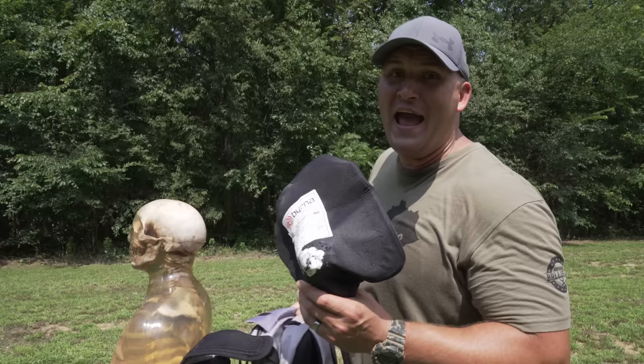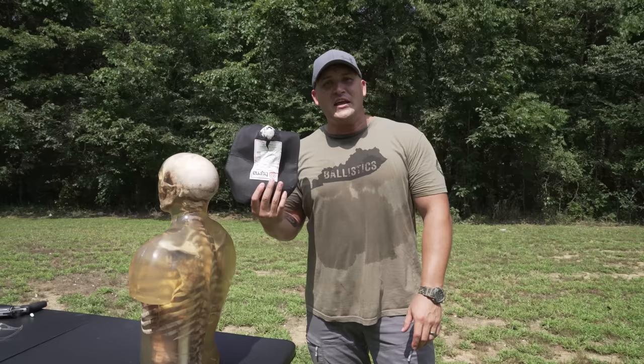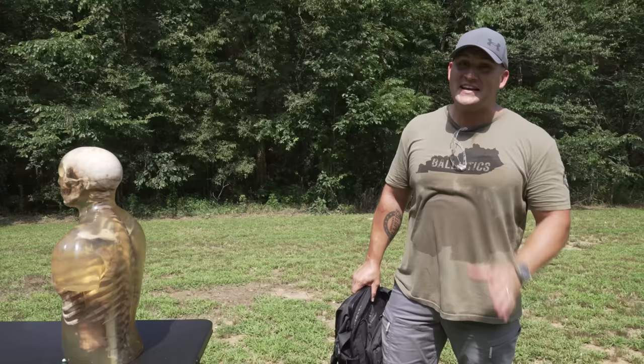And out of a long barrel, quite a bit of velocity. But I would argue that that may have broke your spine if it hit you there. But it would have stopped the round. That is pretty impressive. So the pistol-rated backpack held up quite well. Actually, surprisingly well. I did not expect it to stop the 460 Magnum.